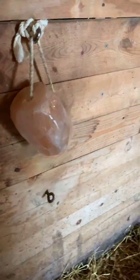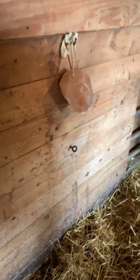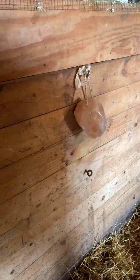It's pink salt, like you might see in your salt shaker, and the horses like to lick that. It's a treat. It's also good minerals for them, and that just hangs here on the wall, and they can come up to it and lick it whenever they want.